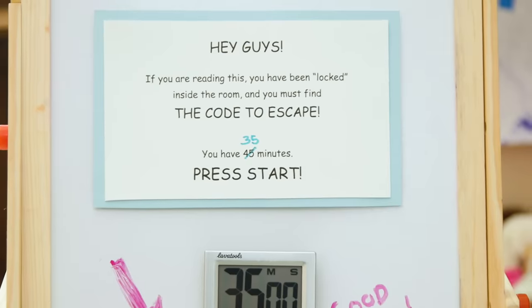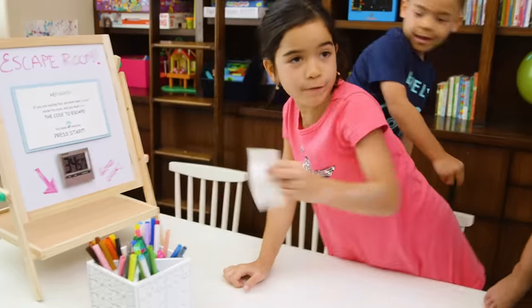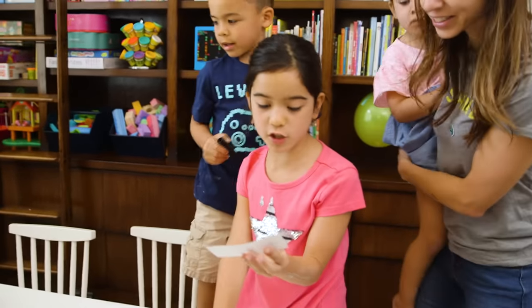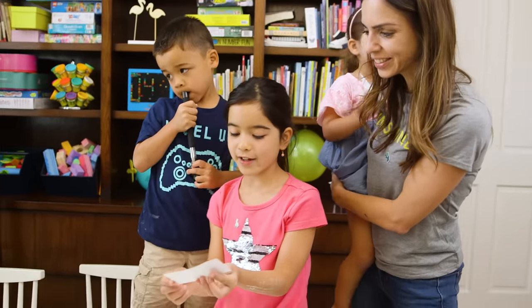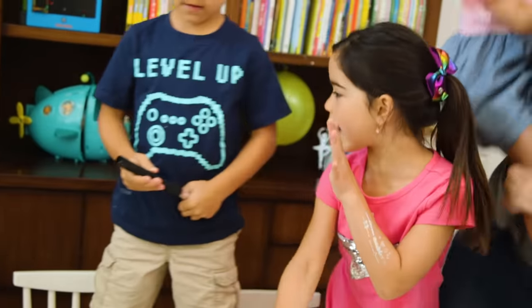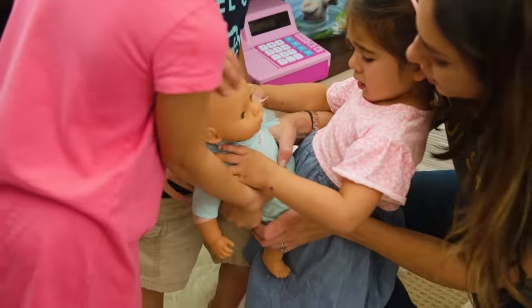All right, so first, all escape rooms are timed. You have 35 minutes. Press start. I see the first clue. Okay, first clue. Squeeze me and I laugh or cry. Look inside. Wait, it could be a baby doll, guys. Go squeeze it. The first clue was easy.